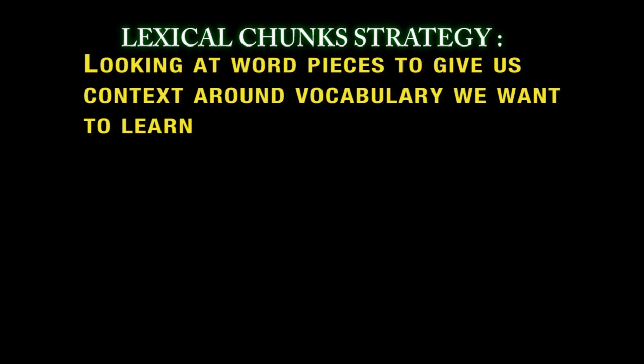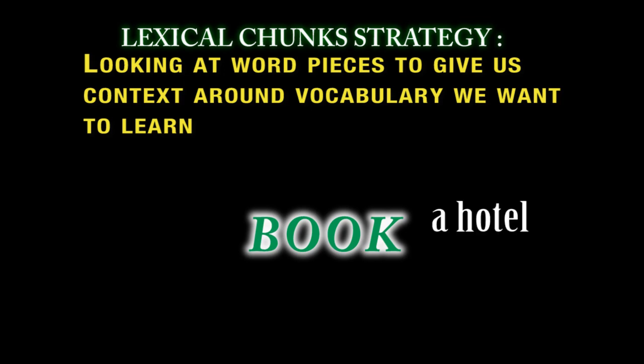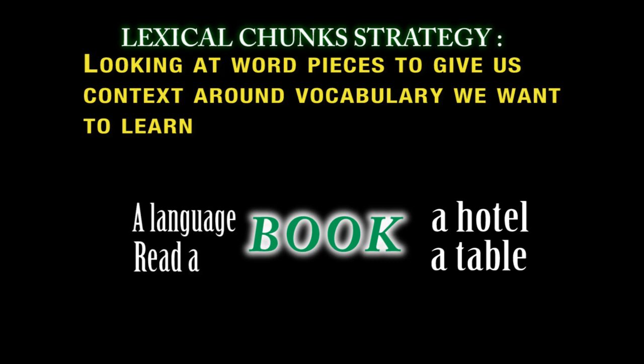Let's first look at the word book. A language book can help us to learn, or we can read a book as a nice hobby. Alternatively, we can use the word book like to book a hotel when we go on holiday, or we can even book a table at our favorite restaurant, which is the same like to reserve a table. These are just a few examples of many possible word pieces that give our vocabulary book a clearer context. When we change the lexical chunks, we see book can be a noun or an object, and also be used as a verb or an action.